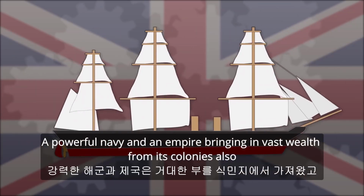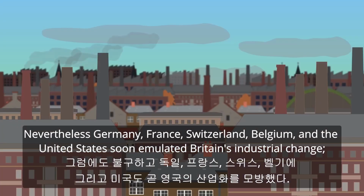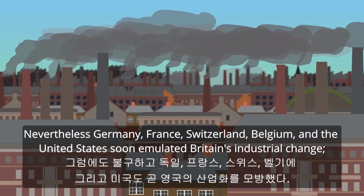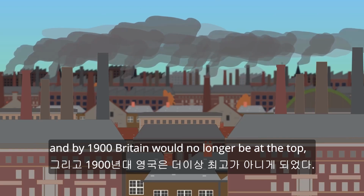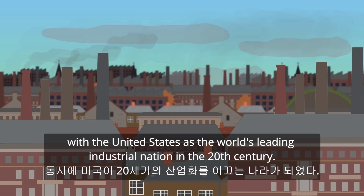A powerful navy and an empire bringing in vast wealth from its colonies also contributed to the catalyst for industrialization before others. Nevertheless, Germany, France, Switzerland, Belgium and the United States soon emulated Britain's industrial change, and by 1900, Britain would no longer be at the top, with the United States as the world's leading industrial nation in the 20th century.